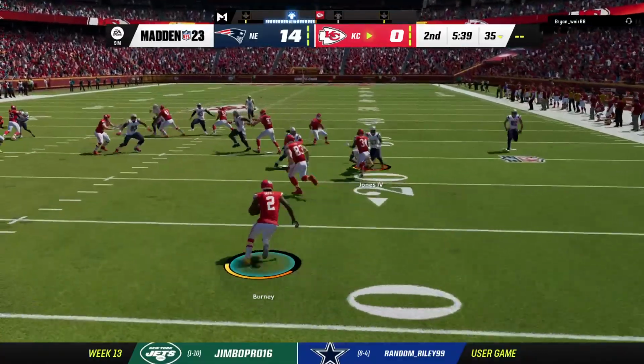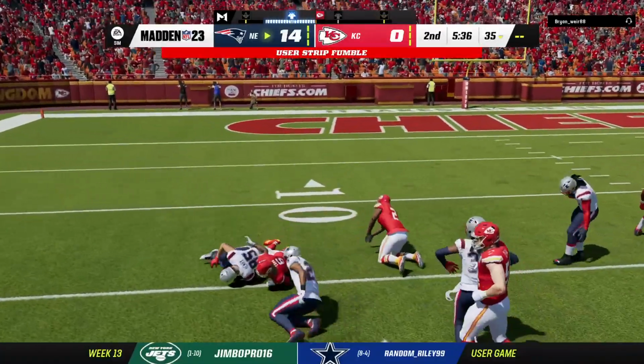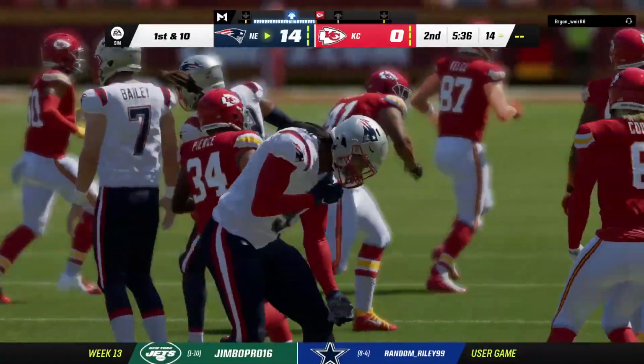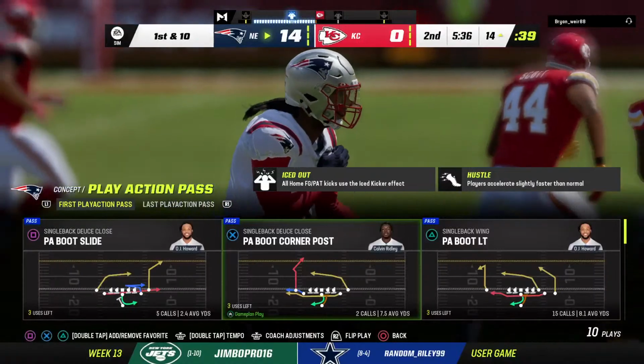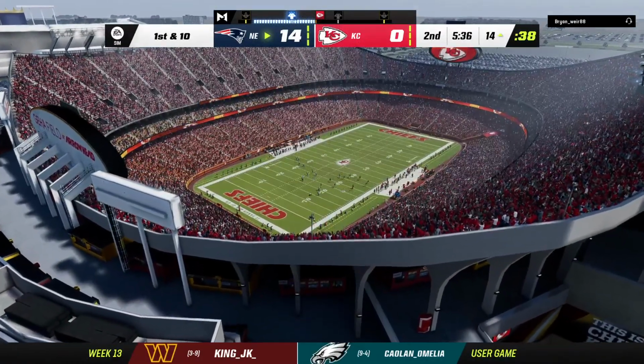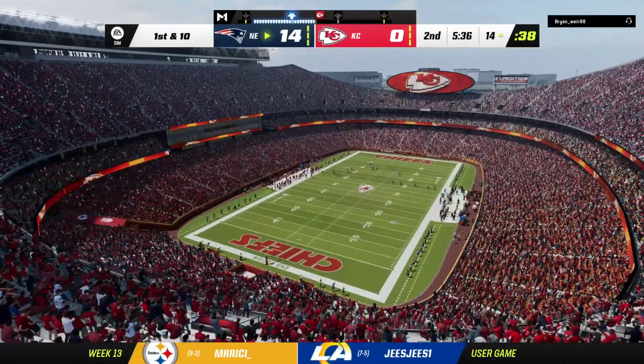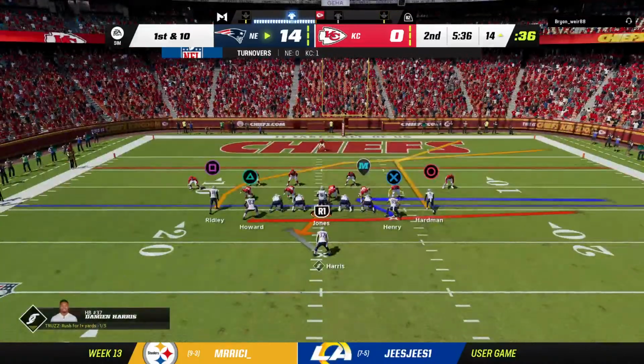This one fielded at the 5. And all deep in his own territory, he coughs up the football. And it's picked up by the Patriots. And they are going to take possession of the football inside the 15 at the 14-yard line. So problems compounding themselves here on the return. They just give up the touchdown, and now they lose the football.